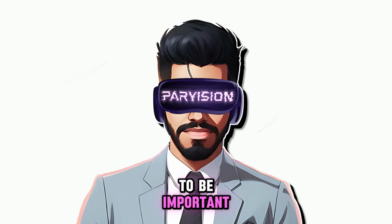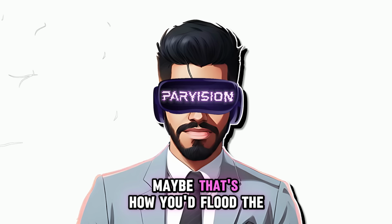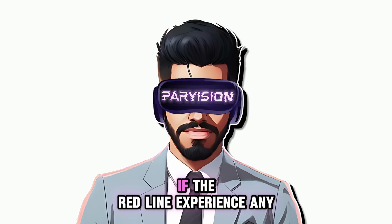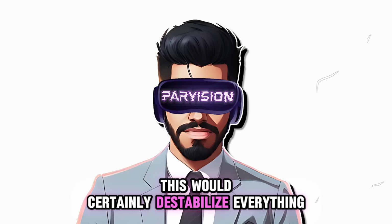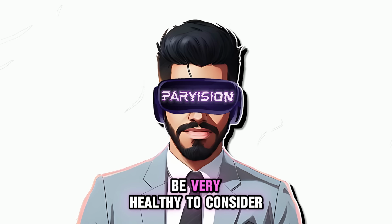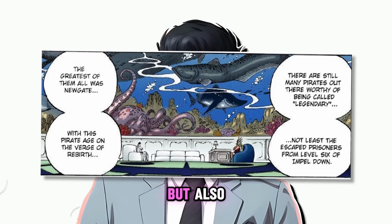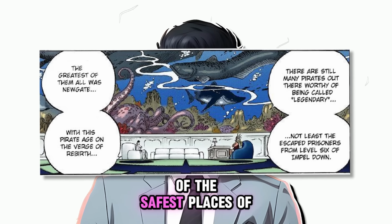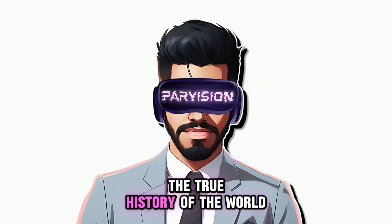Obviously, this would be important for the understanding of how the world is sinking, because if this is just filled up with water and it's somehow losing pressure, then when the water releases, maybe that's how you'd flood the entire planet. If the Red Line experienced any tectonic shifts or earthquakes, this would certainly destabilize everything, which is why this would be very healthy to consider in any context where Luffy destroys the Red Line. But also, Kong might be in one of the safest places if the world were to flood, and it makes you wonder if he knows some of the true history of the world as well.